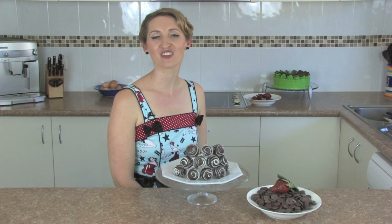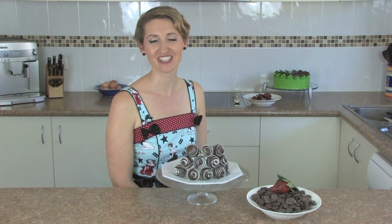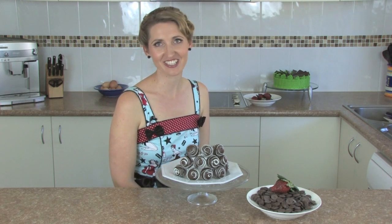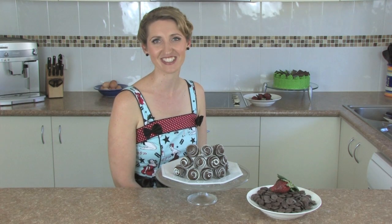I wanted to share with you the secrets of all things cake pop. I know, cake pop's real. If you haven't tried a cake pop, you are missing out. They're a fudgy, truffle-like cake ball that is going to rock your world, guaranteed.